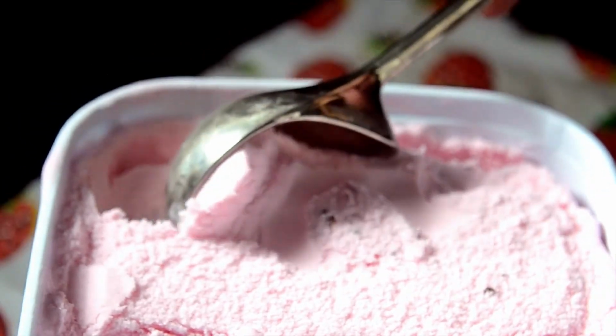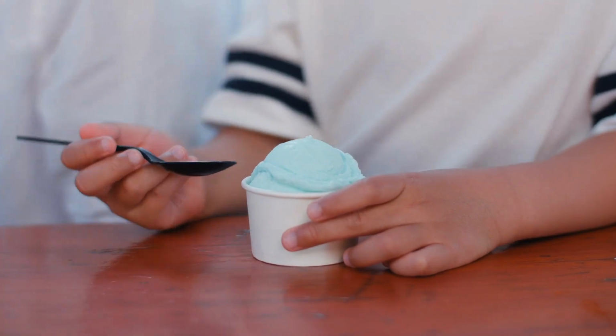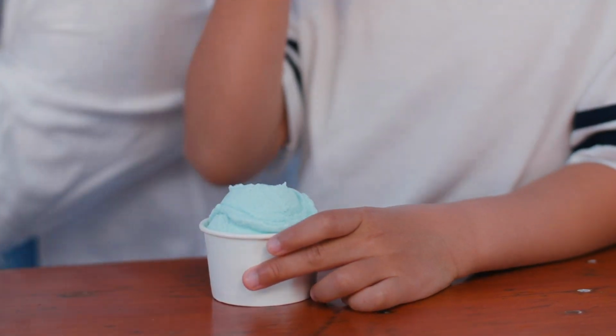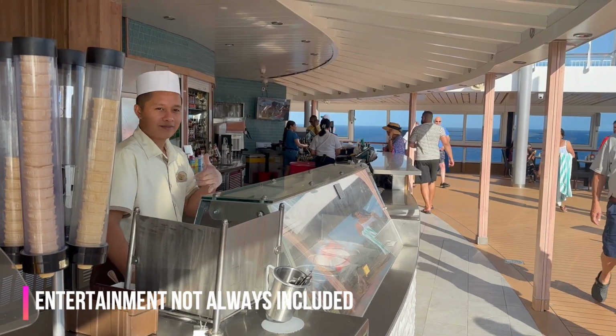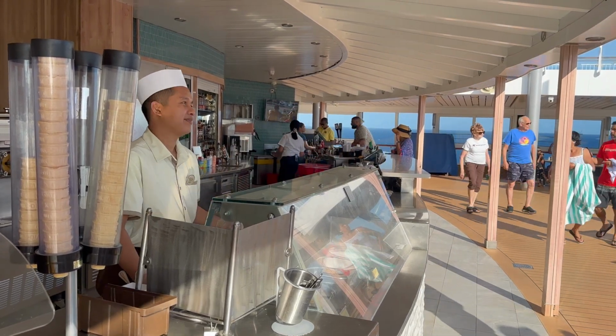But what a lot of people might not know is that in addition to soft serve ice cream, there's also usually a spot on the cruise where you can find a wide selection of hard ice cream flavors as well. On some cruise ships, this is going to be directly in the buffet, but I've also seen it in some of the poolside bars or restaurants where you can grab snacks, so it may be a little bit different depending on your cruise. Normally at these stations, you can find flavors like coconut and pistachio in addition to the usual flavors like chocolate and vanilla.